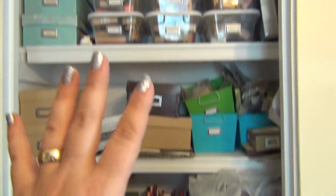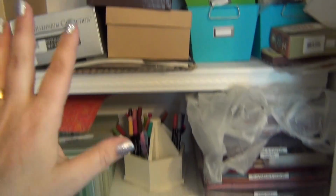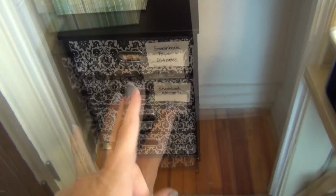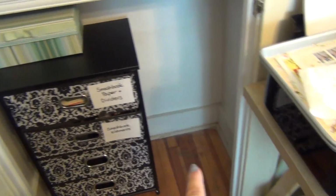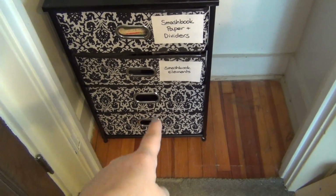So technically in that closet, and eventually I got to move everything that's up there, I'm just going to have everything that has to do with supply. So let me finish that. Right, I'm going to take down all of this stuff here and reassemble it into those drawers right here.